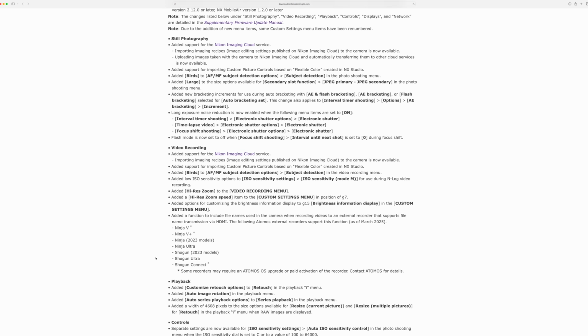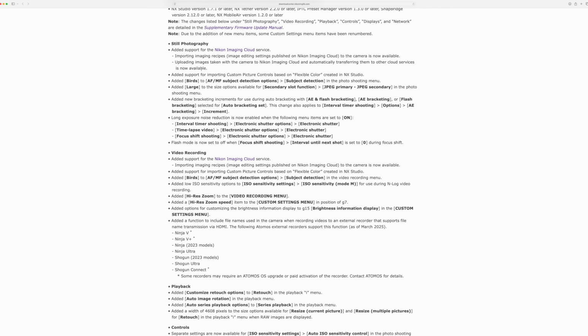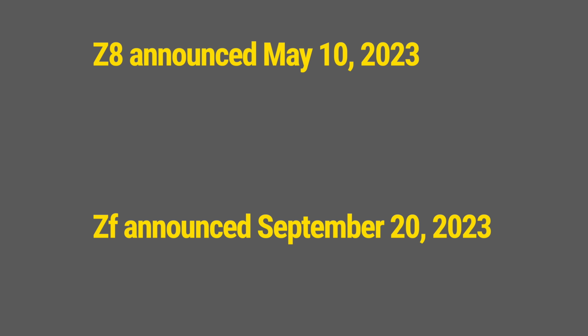Now, interestingly, the Z8 and the ZF came out in the same year. That's 2023. And both of them have had bird detect added after the fact.